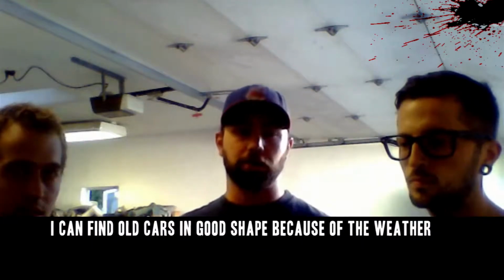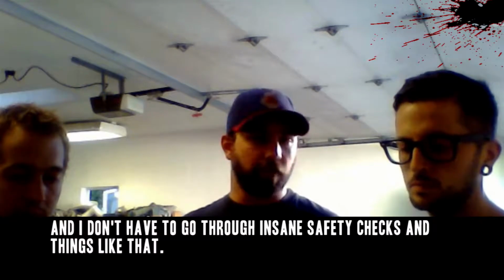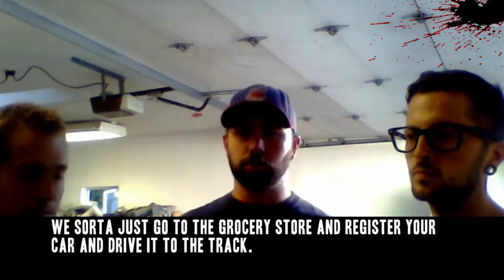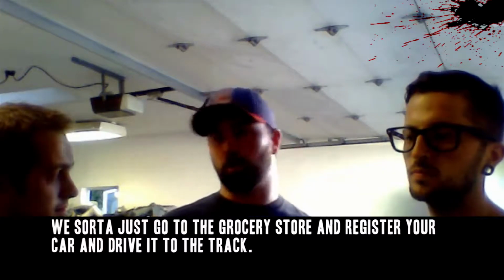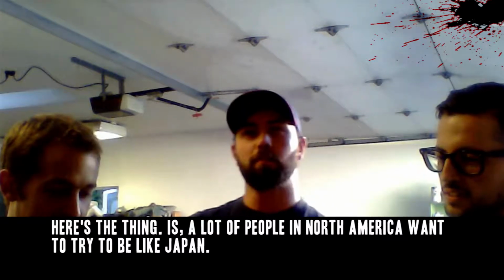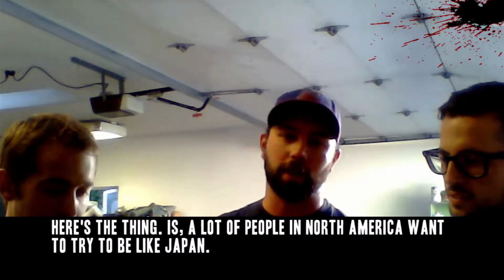I can find old cars in good shape and it's good weather. I don't have to go through insane safety checks and things like that. You sort of just go to the grocery store, you register your car, and you drive it to a track. Here's the thing, a lot of people in North America want to try to be like Japan.